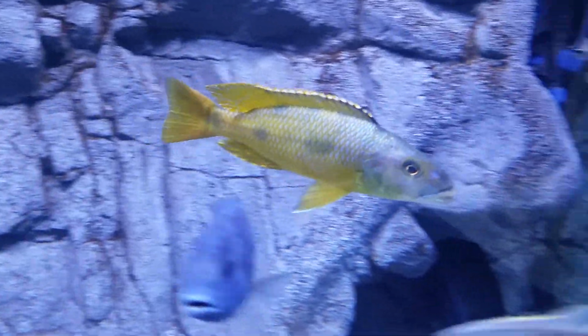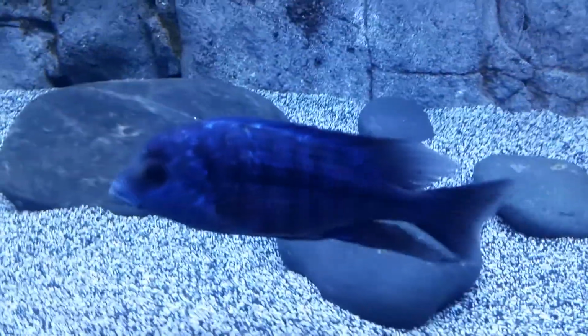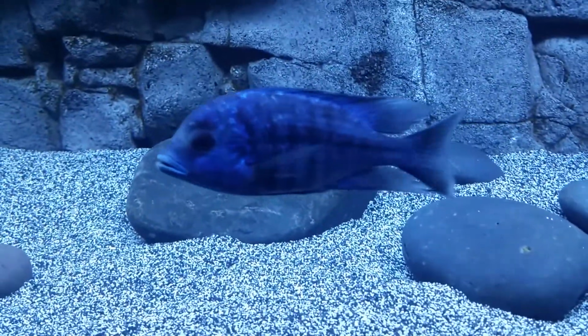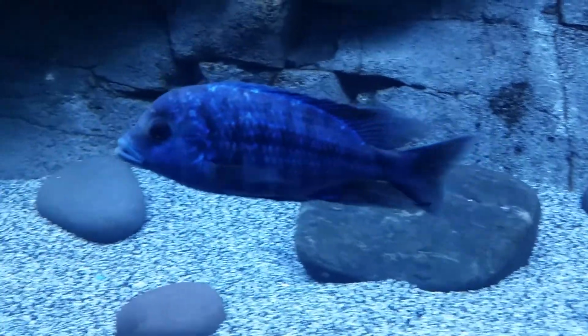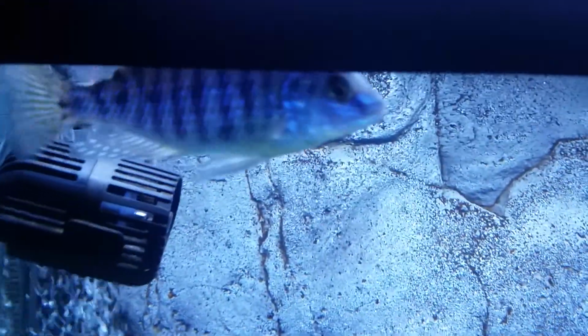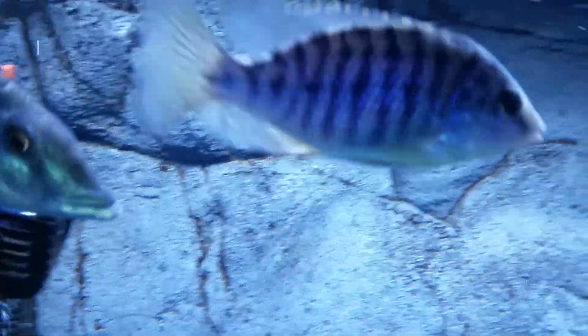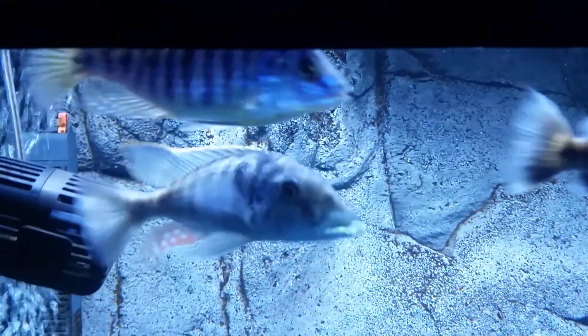He doesn't bother anybody. Here is my Protomelas annectens. Corey Hecker also got one. You can see he really colored up well. I'm very happy with him. Let's see here. Here's my wild-caught Stevenson's imperial. Last video I featured him, he had no color. So you can see he's starting to get some blue there. Really excited about that. Sorry, he only stays around the top, so I can never really get a great shot of him.